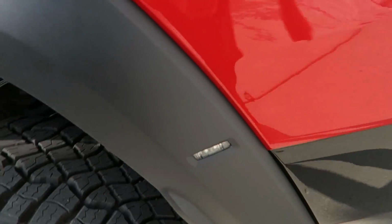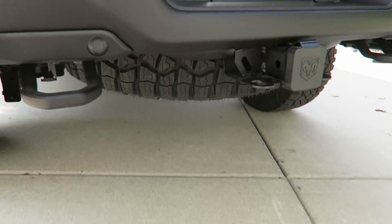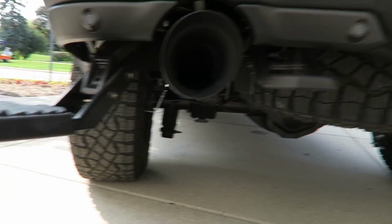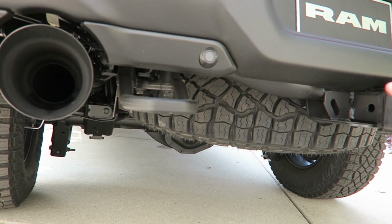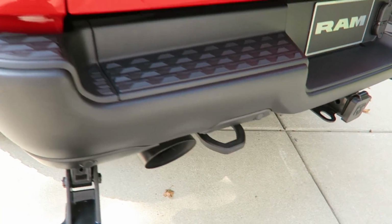Same around back. Got more indicator lights here on the fenders. You also have a full-size spare underneath it. That's exactly the same as one of these wheels and tires. If you have bead locks on this truck, that is a full-size bead lock spare, and you can just swap it out if you need to. Equipped for towing and all that type of stuff.